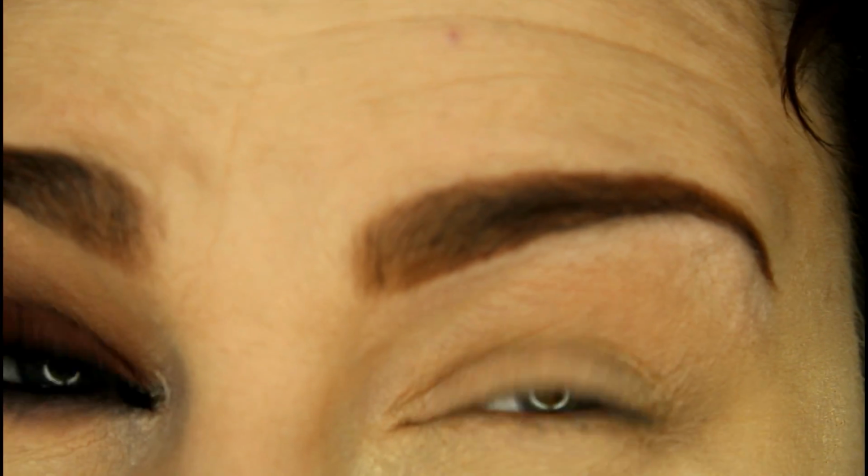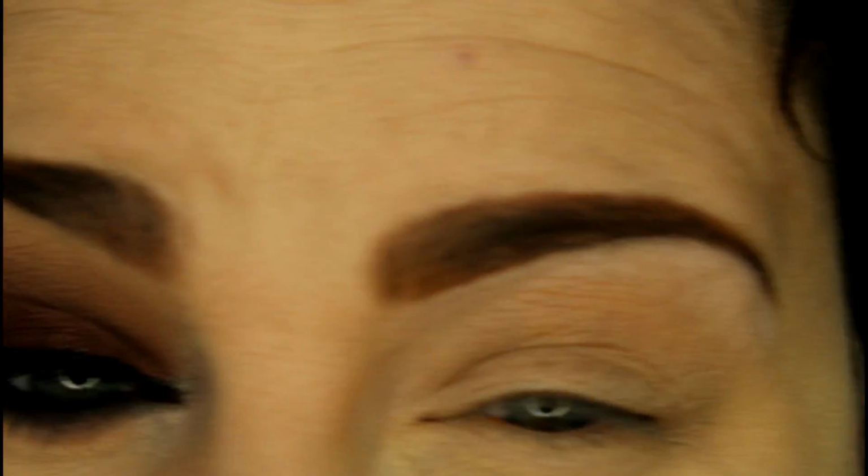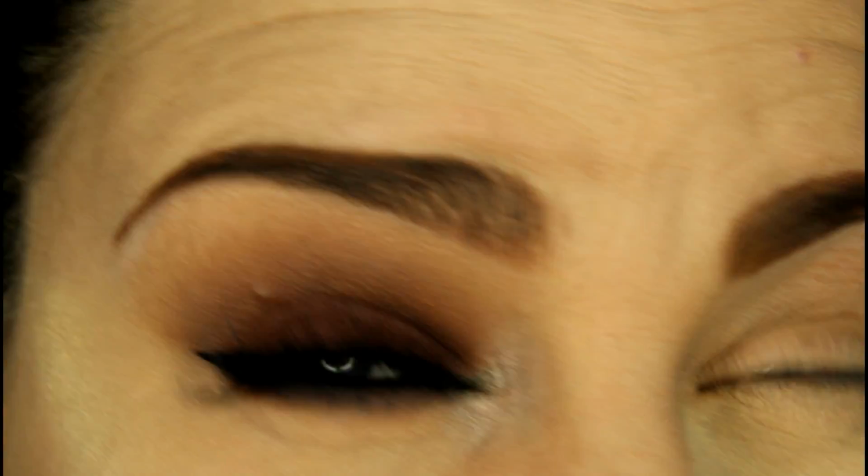Alright guys, I've already primed my eyes. I just used my concealer again today, so we're going to jump right into it. First off, we're going to do things a little bit backwards today. I did it on this side just to check it out, and I really liked how it turned out, so we're just going to go with it.